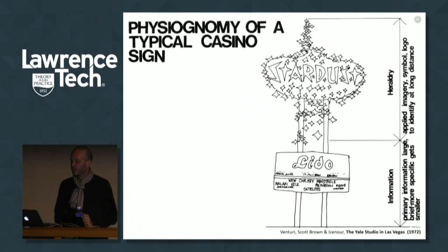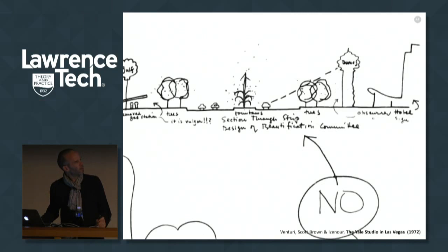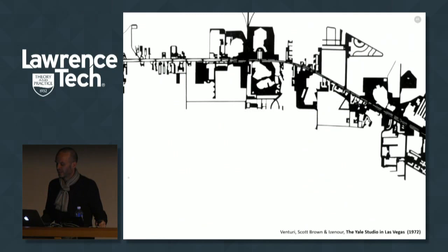At the same time, the work that came out of the studio was incredibly rigorous and very, very serious. I look at some of these drawings and I'm really amazed by the care of the study, and at the same time you have to remind yourself that what they're looking at is a kind of driving strip. So there's something both very lighthearted about this project and at the same time quite insightful.